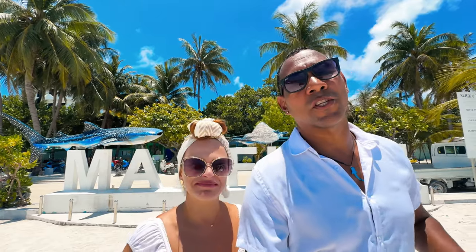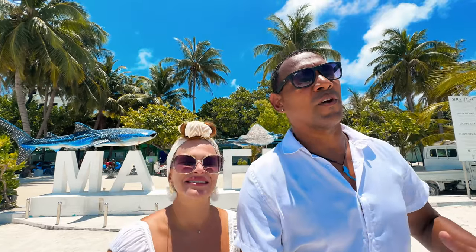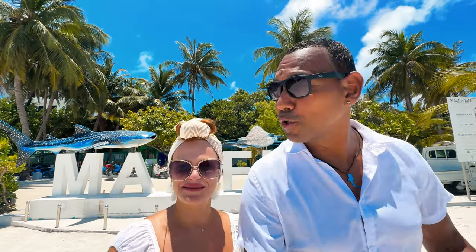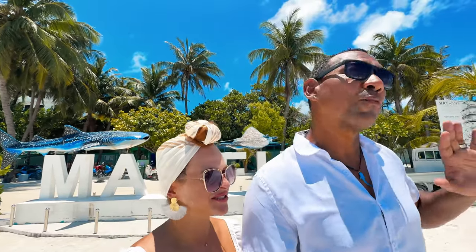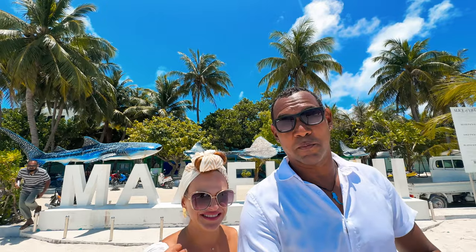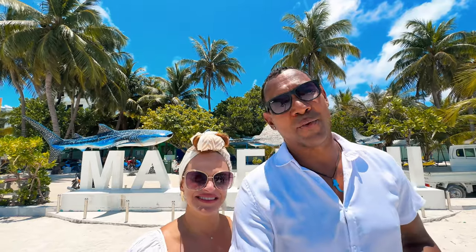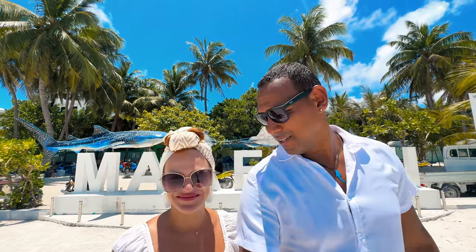We are going to start on the side of the island that is the busiest as far as hotels, restaurants, and things to do. And then we'll work our way to the other side of the island. As you can see behind us, this is the Maafushi sign, so this is going to be our starting point. If we cover one side of the island and want to jump, instead of walking all the way back through everything you've seen before, we will start from this point and take on another part of the island.